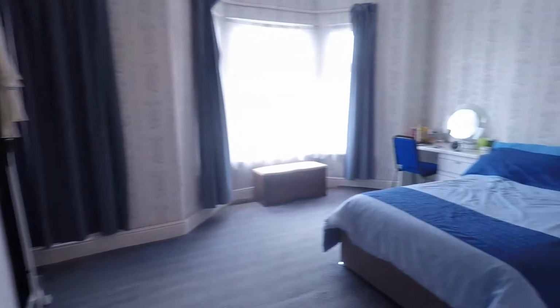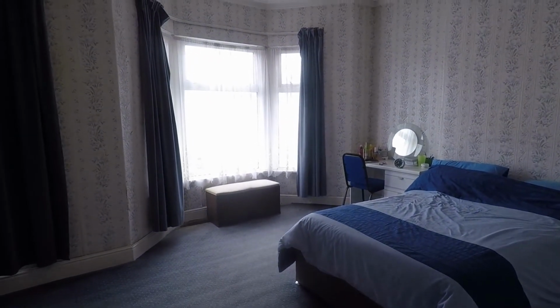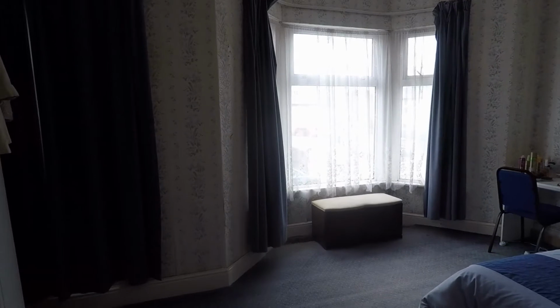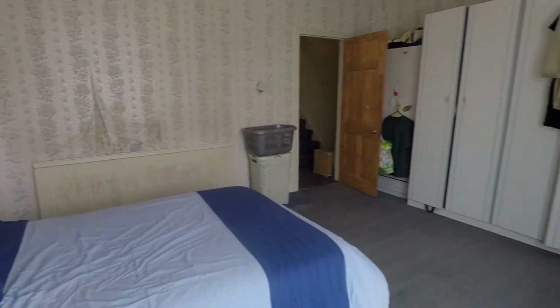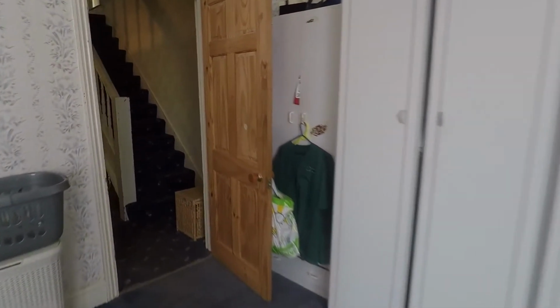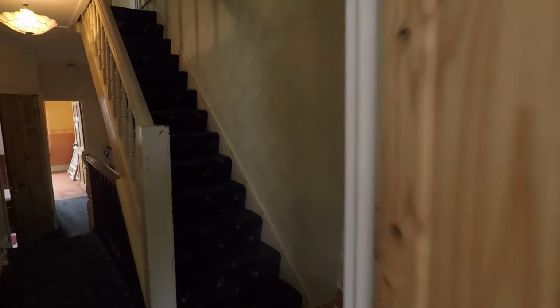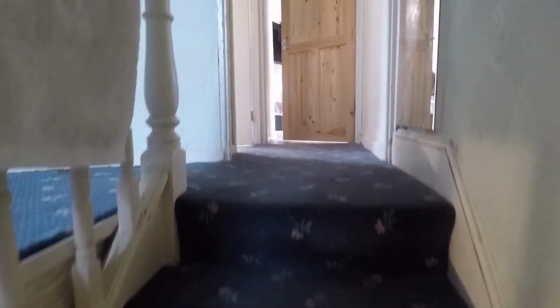The final bedroom on this floor is the master bedroom. This is a fantastic size and does span the width of the property. You have the benefit of your bay window and also a window here, so plenty of natural light coming into the space. And then we have the stairs that take us up to the second floor, where there are the remaining two bedrooms and a shower room.